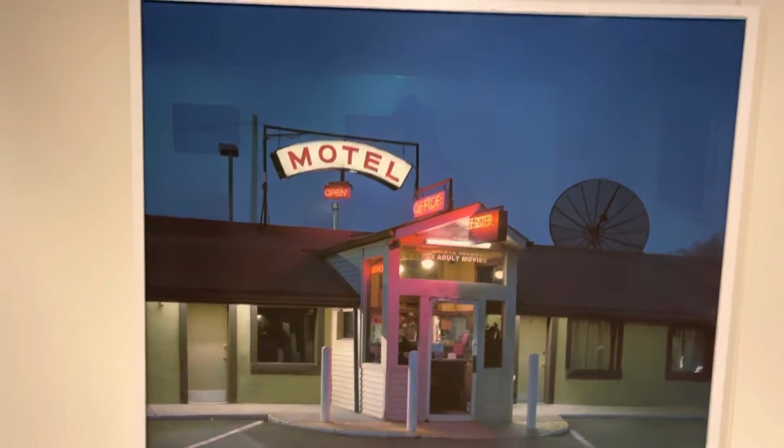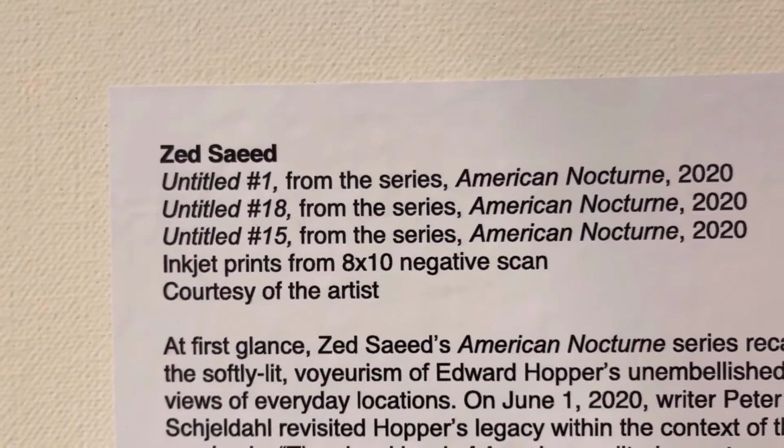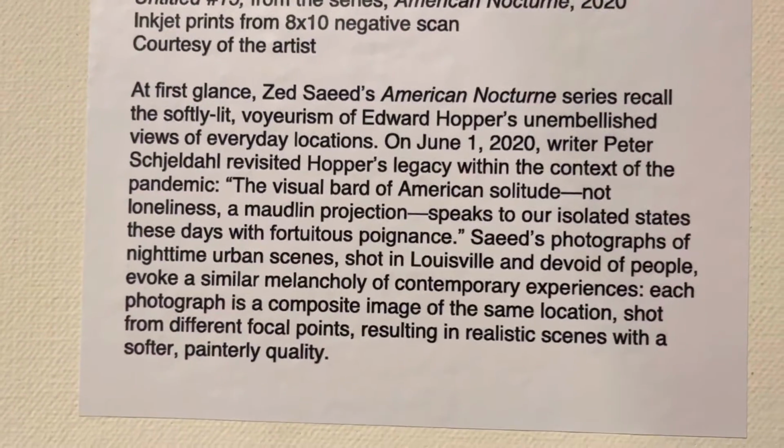This must be a series because there's 3 here and there's only one little thing. So I'm going to show you the one little thing. And those are the 3 pieces we're getting ready to look at. That's what it says about them and the artist. Zed Said.